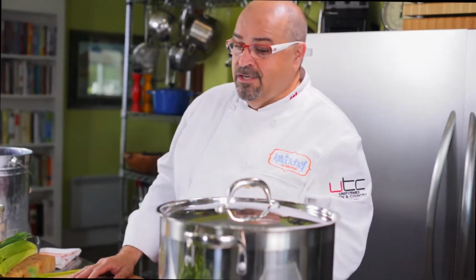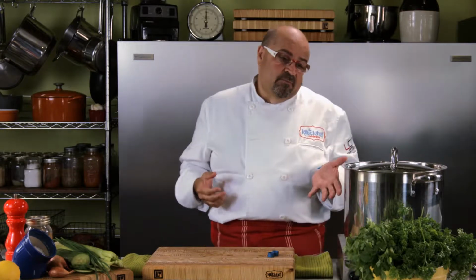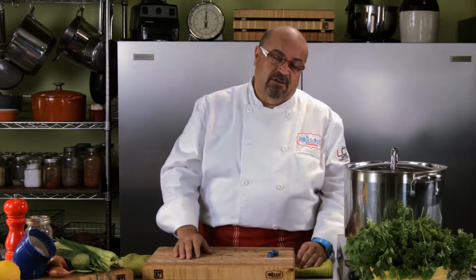So a perfect cook for a lobster, depending on the type of restaurant you have, a lobster of this size that was about 1.5 pounds will take approximately 10 to 12 minutes to cook at the start of boiling or steaming.